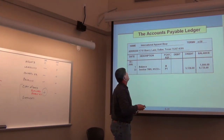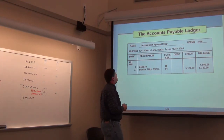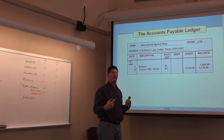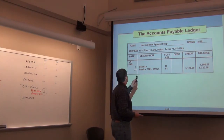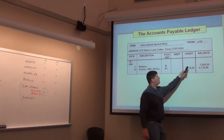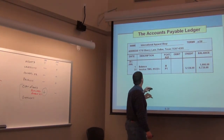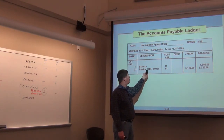We bought those suits from, remember these guys, the International Apparel Shop? And they're also located in Texas. They gave us terms of net 30. This is their vendor card that we keep. And when we bought those suits from them, notice we had a balance where we had owed them from last month of $1,600. This month, we bought those suits from them on the 23rd. Our description is the invoice number.